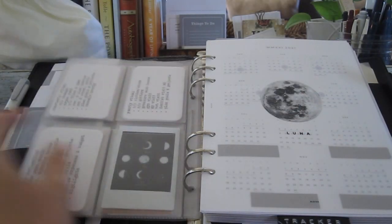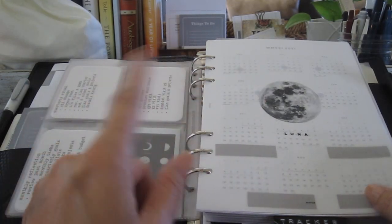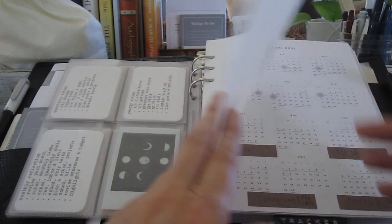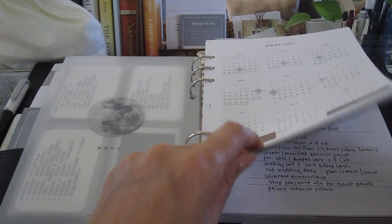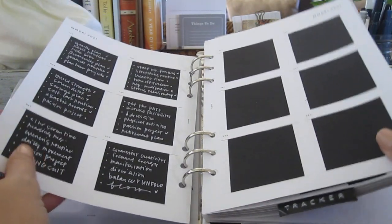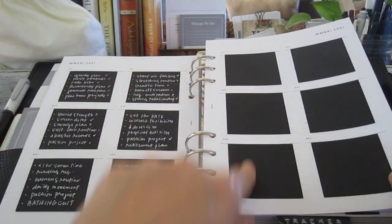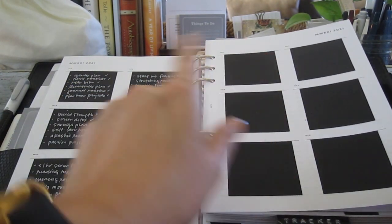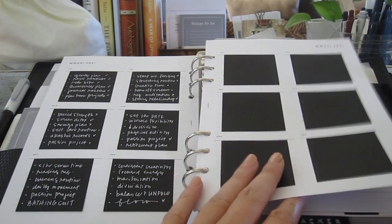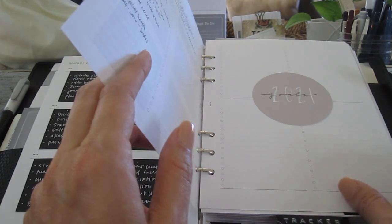But I just don't reference them that often, so I need to find a better way to look at these in just my routine. I've got a year overview, and then I haven't updated this, but this is my year review. Again, loving these little black sticky notes. As you see, I haven't planned anything for the last half of the year because I'm kind of in two places, two planners at once.